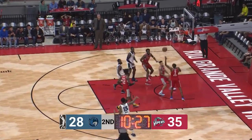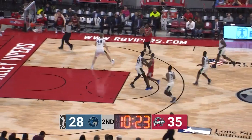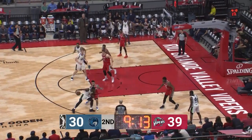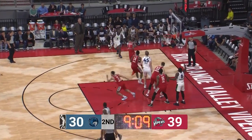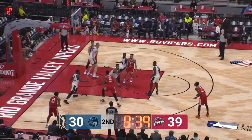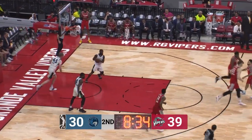Here's a 3-point try by Silas that goes in and out. Vipers coming back with it. Stone, another 3-point try. Got it! Wow, puts up 2 3-point shots and hits them. Johnson Odom, second leading scorer in the G League, feeds Welsh. Welsh, oh, big block there by Hartenstein. Now the new player, Chiozzo, with it. It goes inside, a big slam dunk by Diamond Stone.